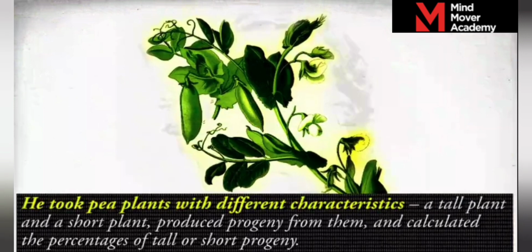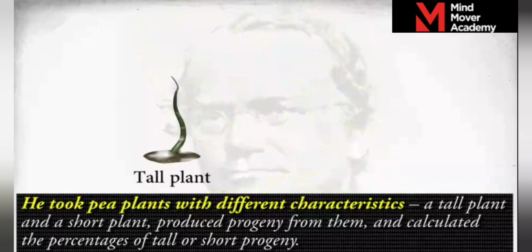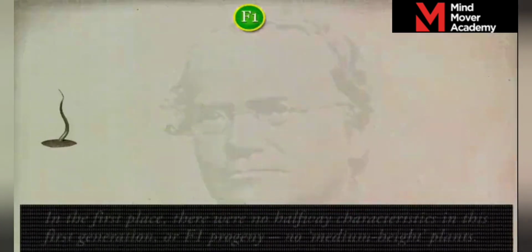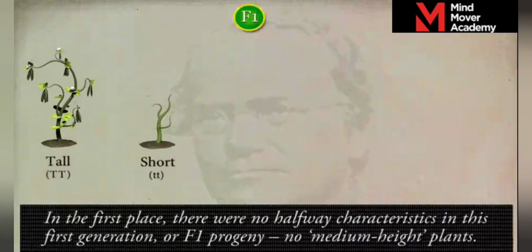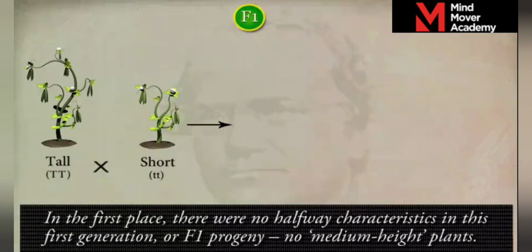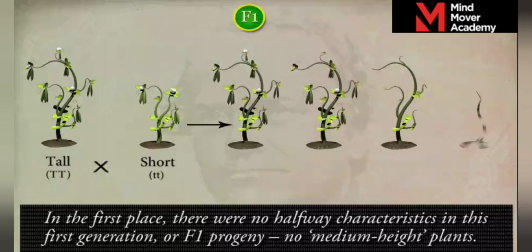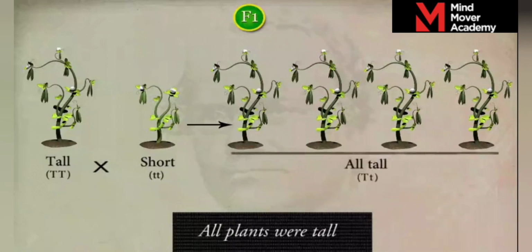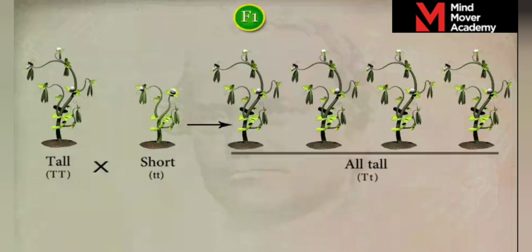He took pea plants with different characteristics, a tall plant and a short plant, produced progeny from them and calculated the percentages of short or tall progeny. In the first place, there were no halfway characteristics in this first generation, or F1 progeny. No medium height plants. All plants were tall. This means that only one of the parental traits was seen, not some mixture of the two.